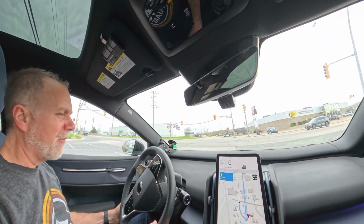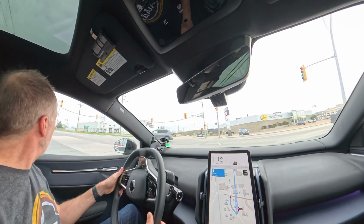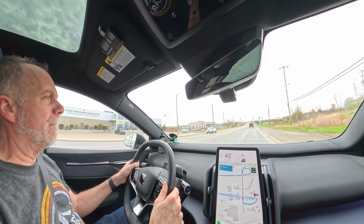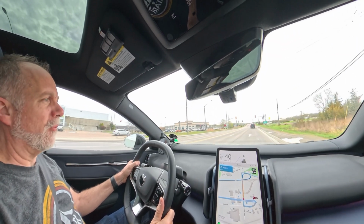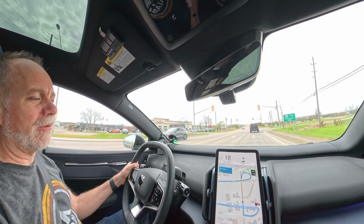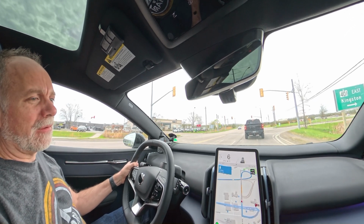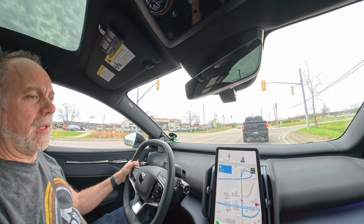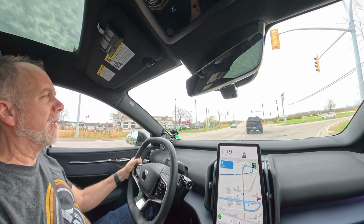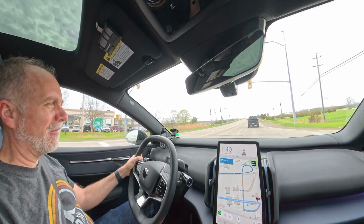So yeah, this was the last time that we need to stop. Let's just see how far we have to go. Element, Toronto, 178 kilometers. We should be arriving there at 7:41 p.m. apparently. And we'll be arriving there with 18% state of charge, maybe? Not sure. We'll figure that out as we go along. 18% state of charge is what's predicted.